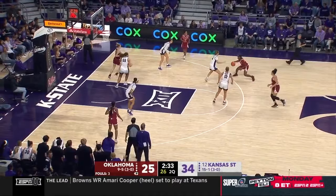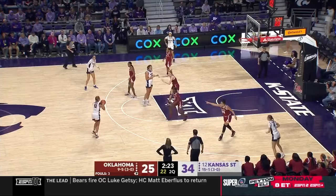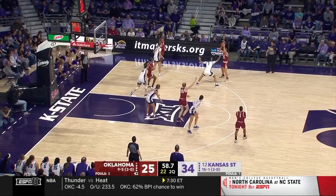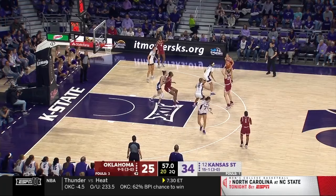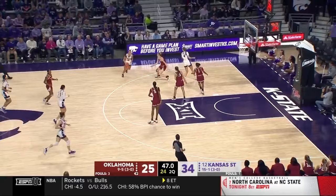Great ball fake. Another turnover for Oklahoma. They're one for their last seven from the field. Gregory steps into a three. No, short on that one. Landry Allen, too strong. One of their last 10, Oklahoma, a scoring drought of over 4 minutes.